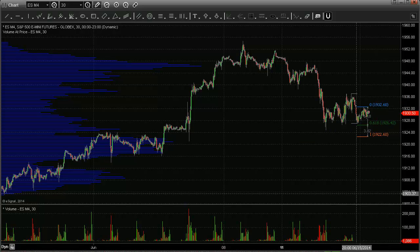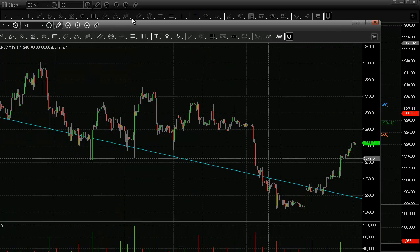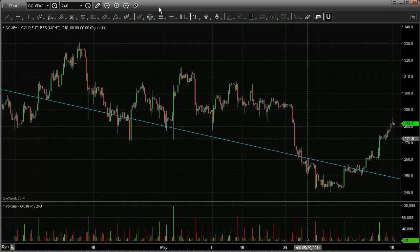Taking a look at the next movers, precious metals today. We're seeing equities trade lower. We're seeing money move into the safe havens. So we're seeing precious metals and bonds move up today.